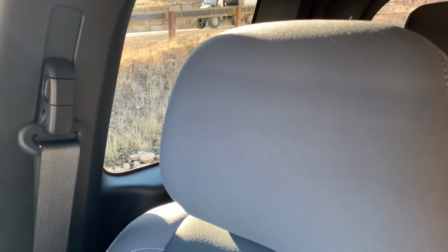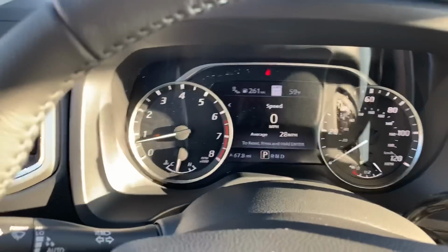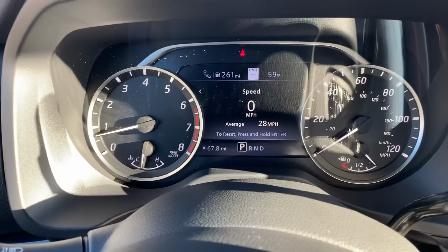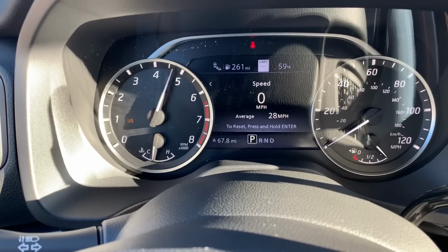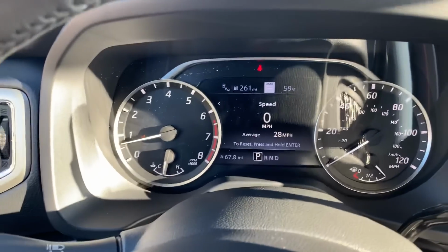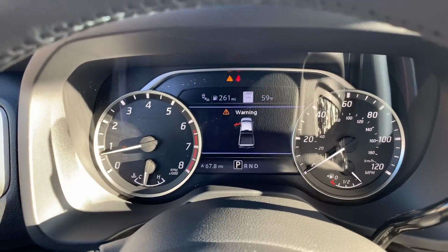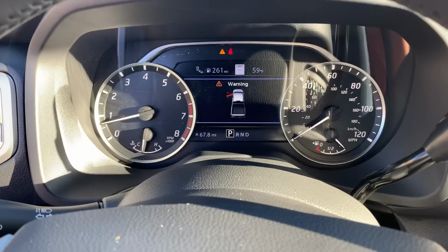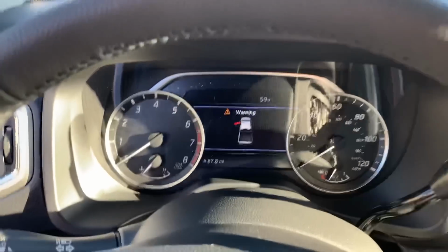New materials throughout, slightly updated. Here you go, here are the new seats. And here I'll just rev it a little bit so you can see the tach. There you go, there is the tach. And let me just demonstrate the door system, because the King Cab originally came out when the Titan came out in 2004, and it offered a really neat system. Let me show you.